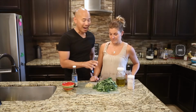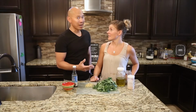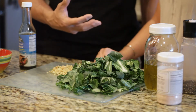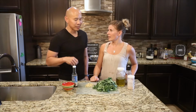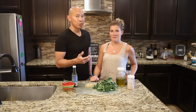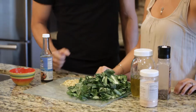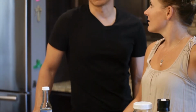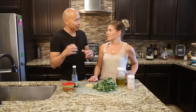Bok choy is very nutritious. It has quite a bit of vitamin A and a lot of vitamin C. It has a lot of sulfur-containing compounds, which are useful for detoxification and fighting cancer. So it's like broccoli and cauliflower, with cancer-fighting properties. It also has sodium and potassium in a really good balanced ratio, four times as much potassium as sodium, so you get quite a bit of that electrolyte. And it has very little sugar or protein, so it's a great vegetable to add other things to.